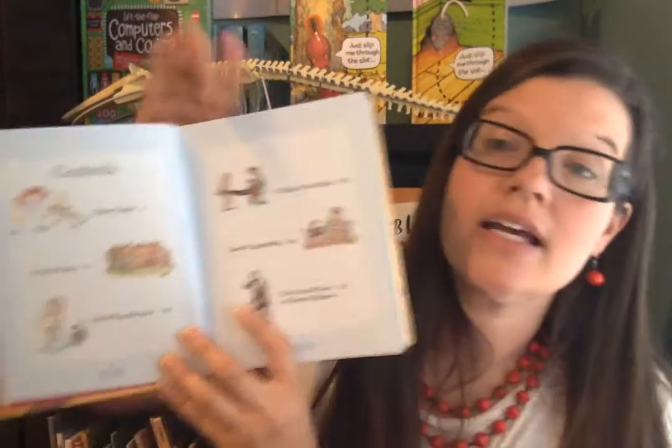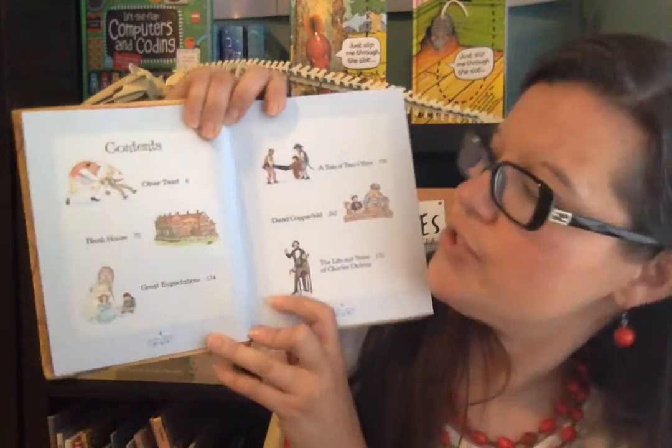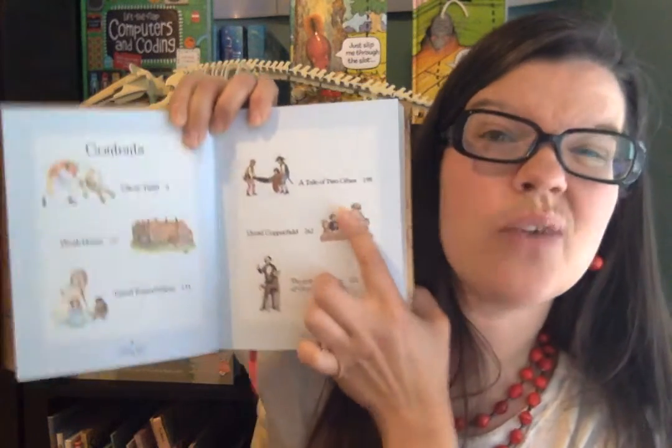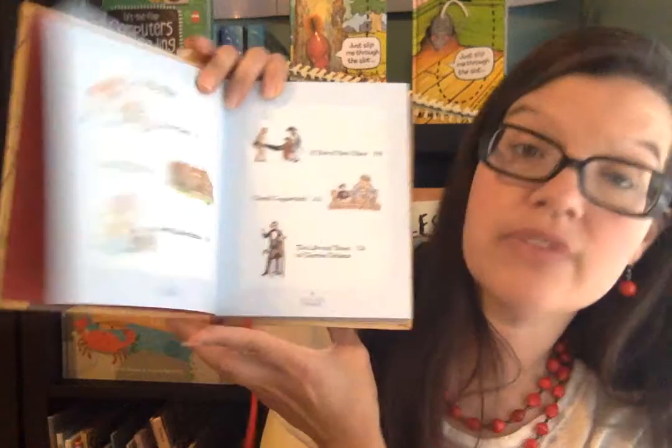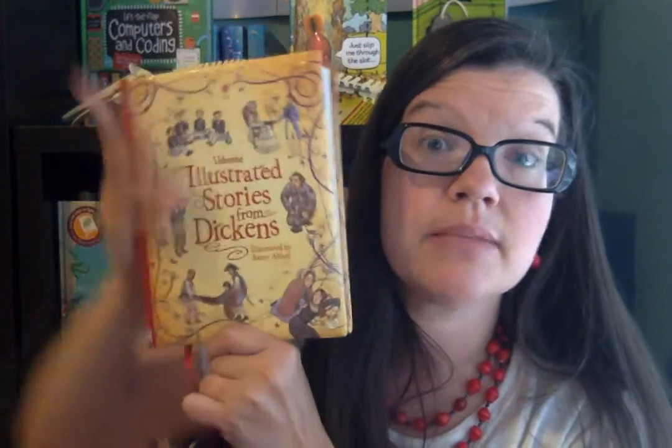Illustrated Stories from Dickens. One of our history statements is the French Revolution. And this is a collection of books that Dickens wrote, and they're all abridged. But I just want to highlight this one because it does have A Tale of Two Cities. The French Revolution is mentioned as a history statement. And if you're not familiar with A Tale of Two Cities, the book is all about that. That's the setting of the book. And it's one of my all-time favorite books. So I just want to highlight that one too.